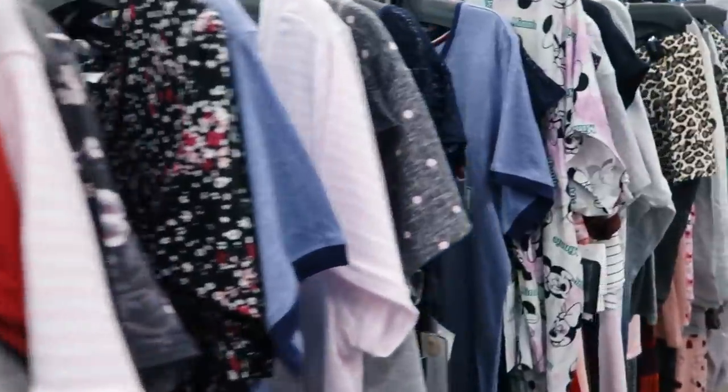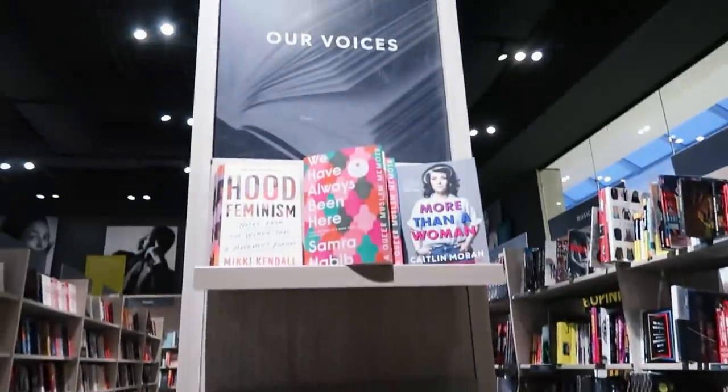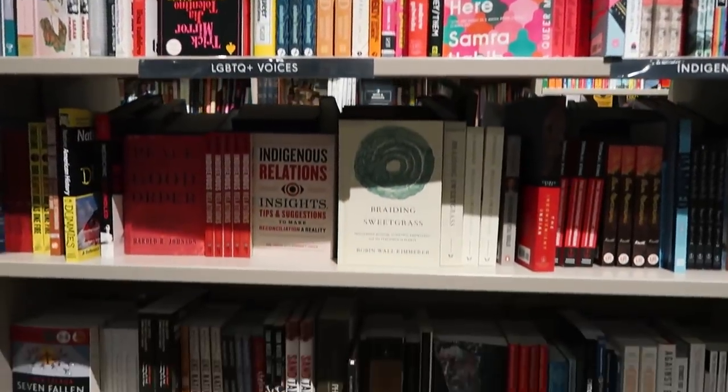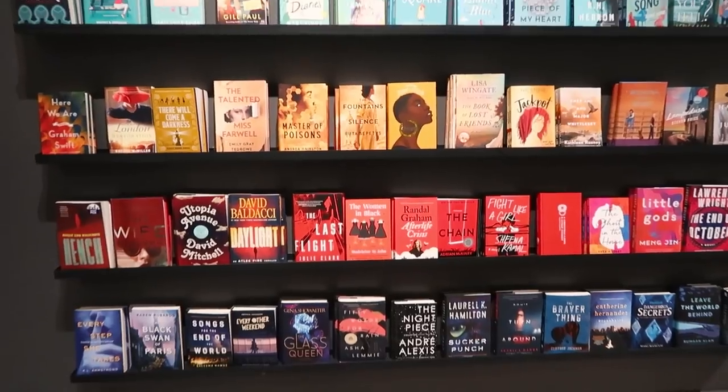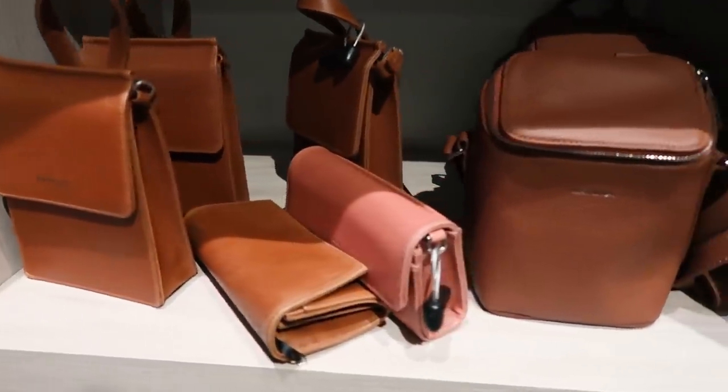So we went to the Burlington Mall, which wasn't super crowded, which is why we even went in the first place. So we went to Winners, Chapters, well, Indigo and HomeSense. Am I the only one that always will call Indigo Chapters? It's like our Barnes & Noble, basically. But Chapters used to be what the stores were called, and they were all under the Indigo branch, but they rebranded everything to be Indigo. But I will always call it Chapters.